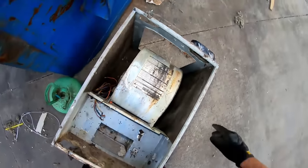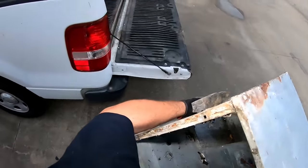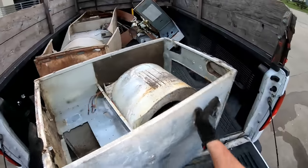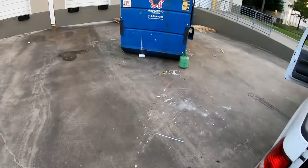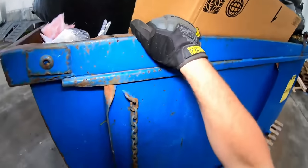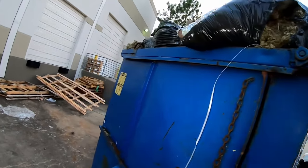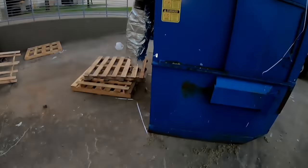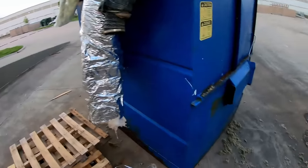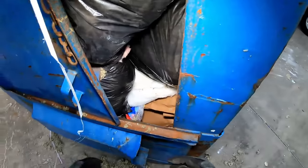Now we got another blower here. I got a motor on it too. It's a good scrap. This puppy is stuffed. Yeah, I don't see nothing. But we ain't diving in that. That's a lot of insulation. Sweet!